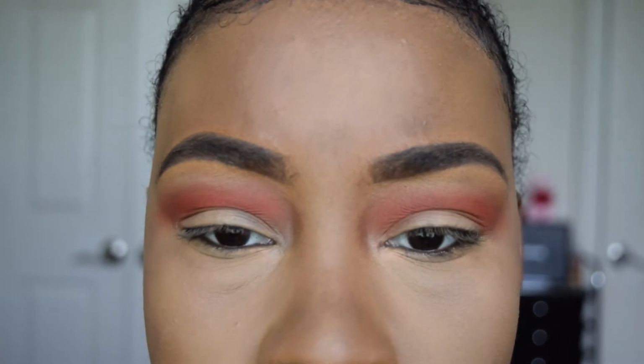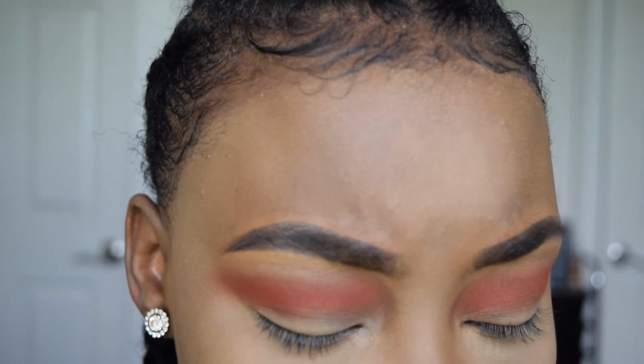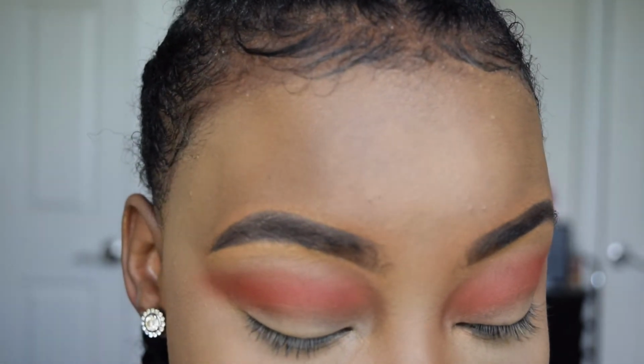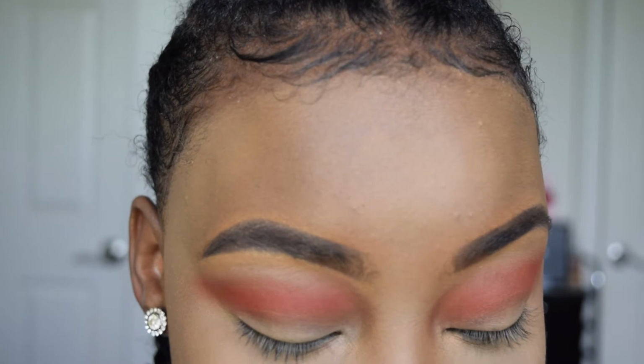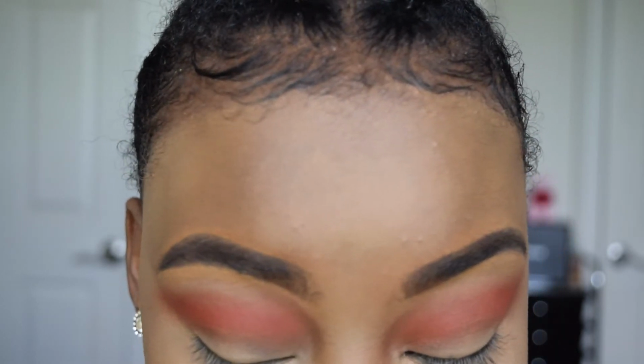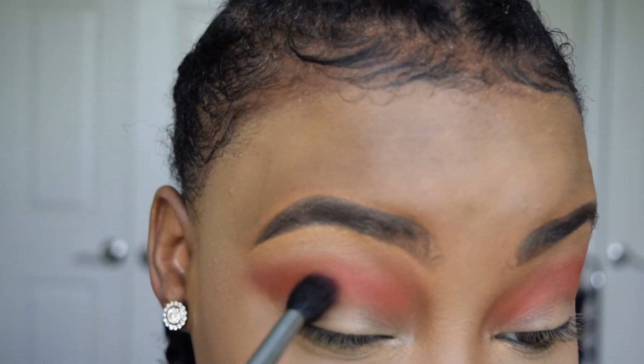Okay, so the next color that I'm going in with, that she went in with, is like a deep purple, I think this color is. And this is Played Out. And I'm just going to put that right below that crease area, kind of in the outer V too, to give it a little bit of depth.